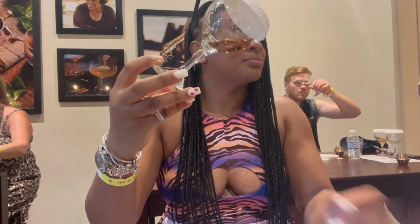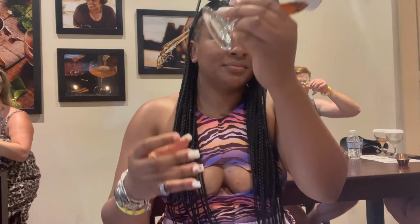Everybody see this ring? So hold it to the light and look to see if you see the ring. It doesn't matter what glass you look in, the green will get greener with aging. Now hold the glass in the original position and you should see legs.